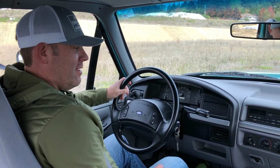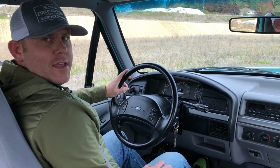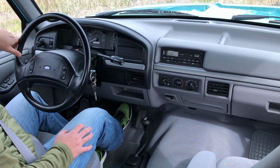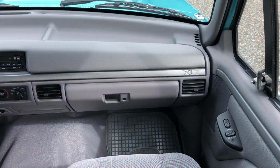I'm with BR Pacific Motorsports. Me and a good friend buy and sell some fun vehicles, and this is one that we tracked down kind of here locally. This is a 3-owner truck. It was bought new out of Wasilla, Alaska, where it was owned for 40,000 miles by an elderly couple.